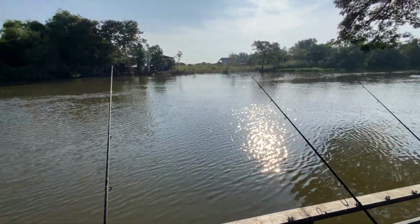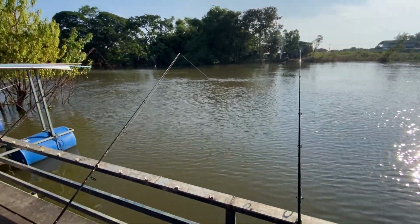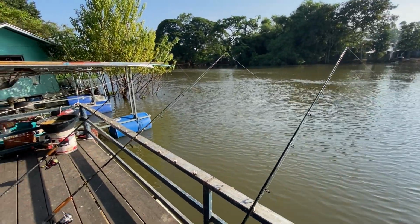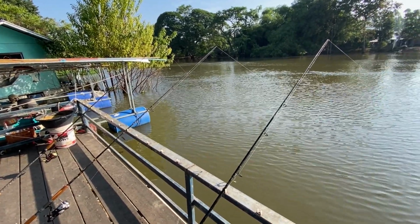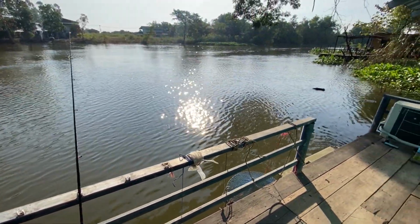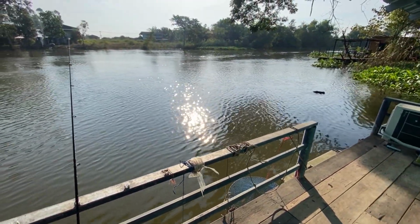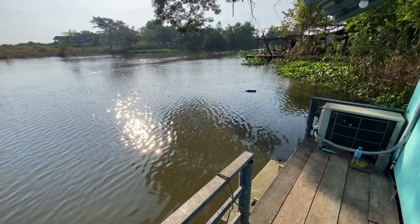So I've got 3 rods set up with bread and ram, looking for, I don't know, Soldier River barbs, stuff like that. Hopefully maybe even a black shark minnow, who knows. And then I've got this rod set up with a shrimp just over there, looking for a small scale croaker. I've got another rod I might put worms on and give that a go as well.